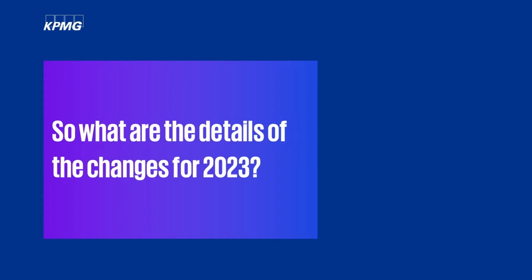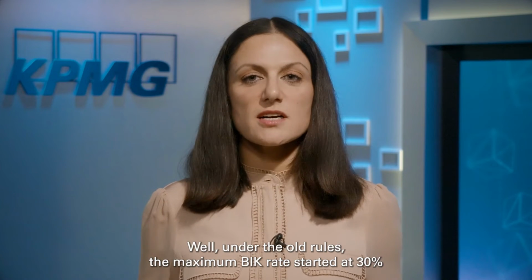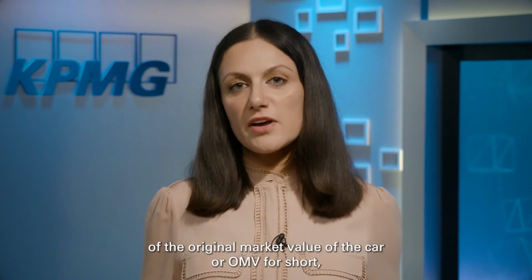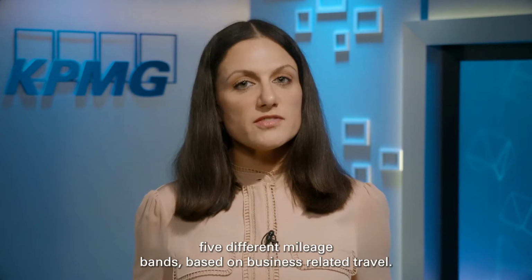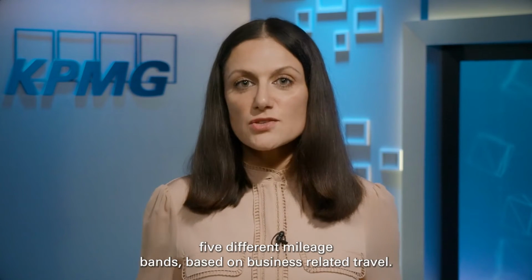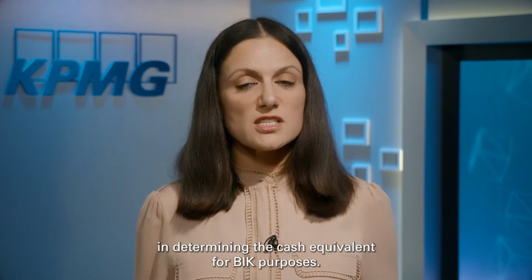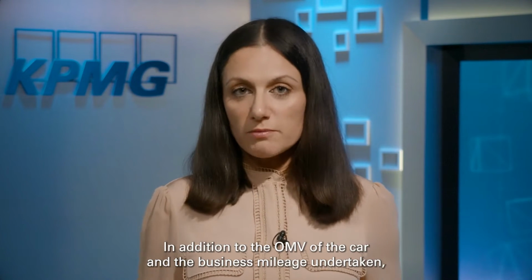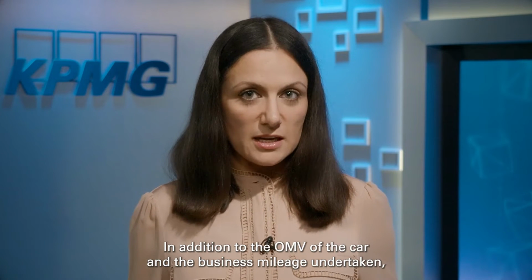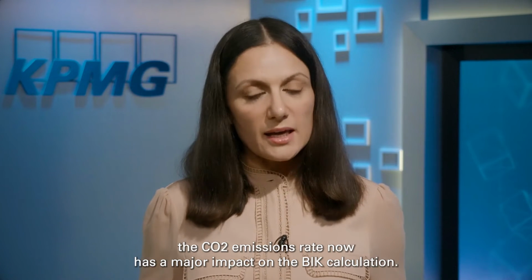So what are the details of the changes for 2023? Well, under the old rules, the maximum BIK rate started at 30% of the original market value of the car, or OMV for short, with discounted rates ranging from 30% to 6% under 5 different mileage bands based on business-related travel. Under the new rules, there's now an extra component involved in determining the cash equivalent for BIK purposes. In addition to the OMV of the car and the business mileage undertaken, the CO2 emissions rate now has a major impact on the BIK calculation.